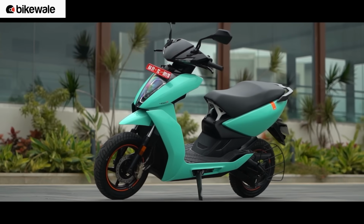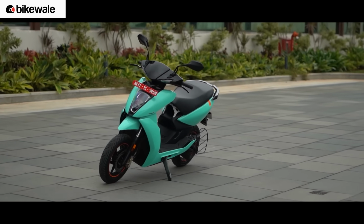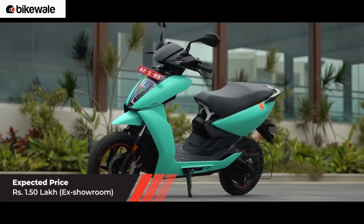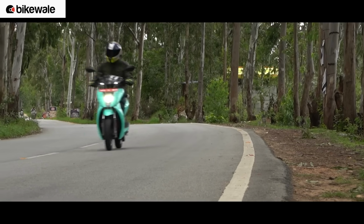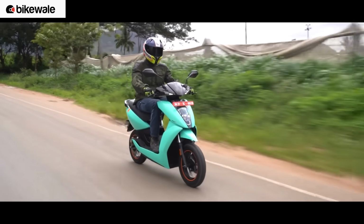With these small changes, we expect the new 450X to cost slightly more than the current 450X. So for reference, the model that is on sale right now costs about rupees 1.44 lakh, and the new model could cost maybe a few thousand rupees more because the changes are quite small and aren't very extensive for a substantial price hike. Once the new 450X is launched, it will rival the Ola S1 Pro, the TVS iQube S, and the Bajaj Chetak.